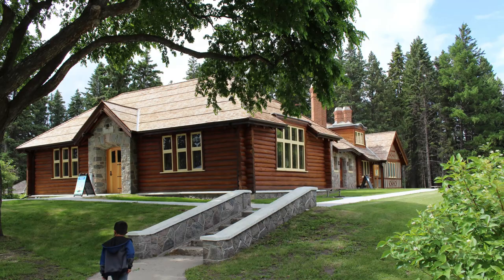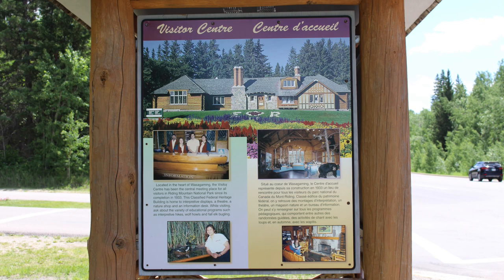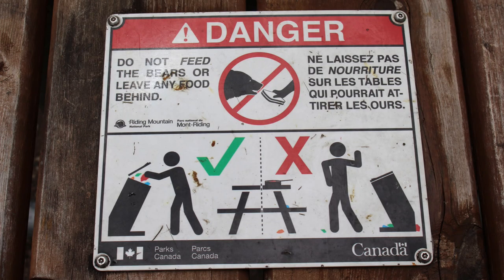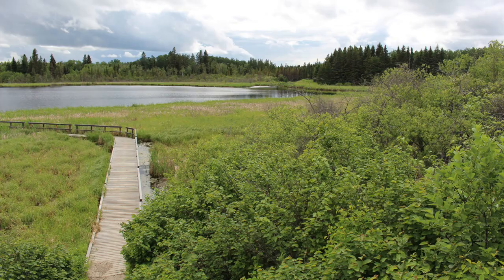There is a visitor center with many educational and entertaining displays. We enjoyed walking some trails and seeing some wildlife. Just make sure to lock up your food to protect the animals and yourselves. There are great walking trails, picnic areas, and warming pavilions.